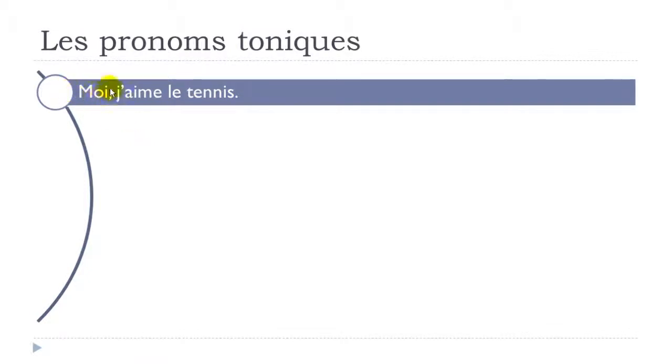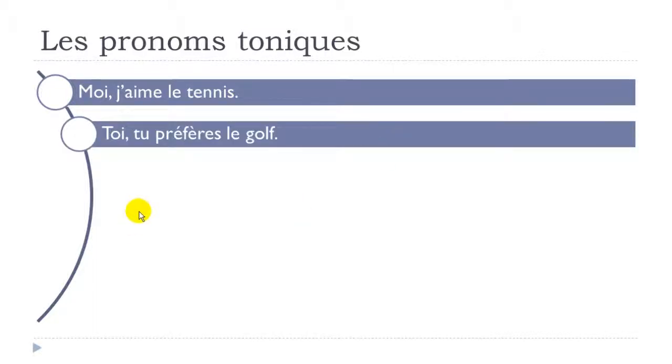Okay, so here you can see that you start the sentence with moi, okay, so me, and then you have to put the pronom personnel, je. In that case you take the e away because the verb is starting with a vowel. So j'aime, I like, or I love, le tennis. Moi, j'aime le tennis. Basically if you start with moi here, you want to insist on the fact that you really like or really love tennis. Okay, let's see the second example.